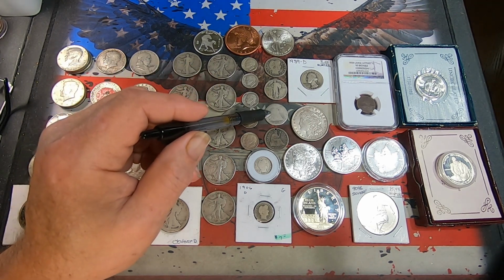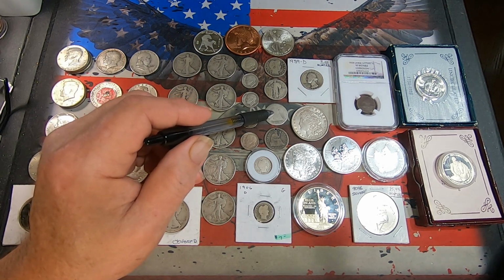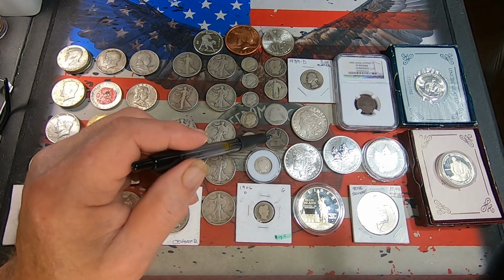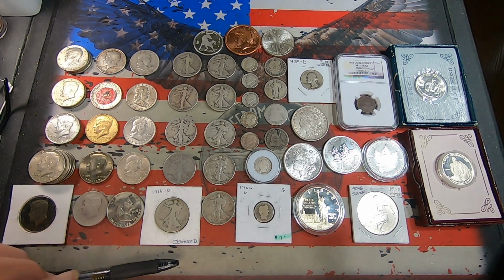Real slick. 1875, not sure about the mint mark. Seated quarter. And then an 1853 Philly seated. Kind of a cool coin.